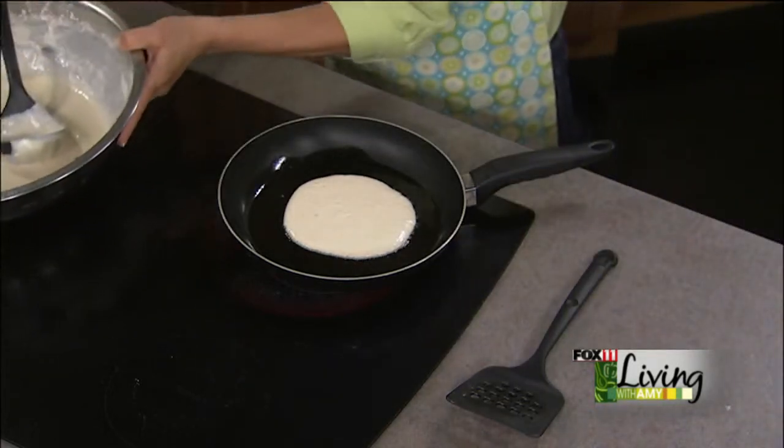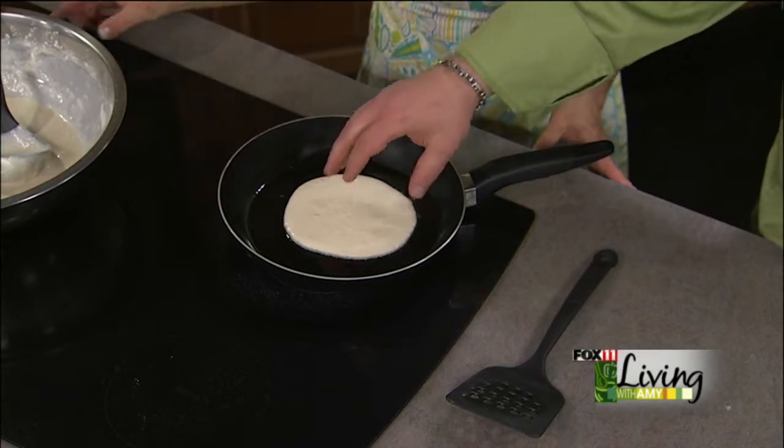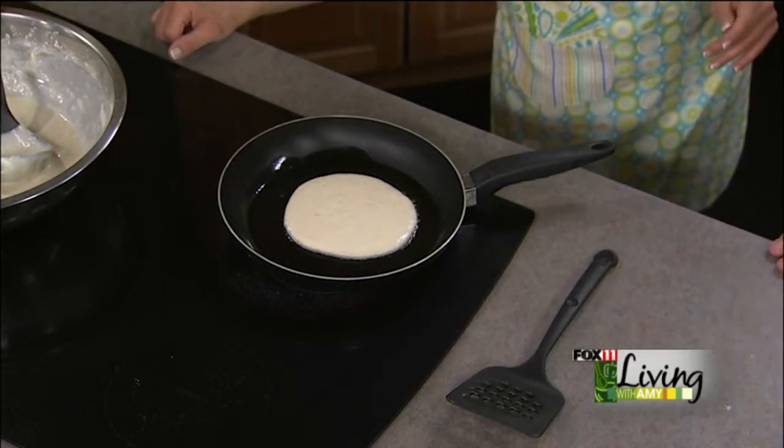Typically, you know your batter is getting good when you start to see some bubbling around the edge and then some bubbling in the middle of the pancake. If you turn it too soon, you're going to have a mushy pancake. It's going to be runny on the inside, so you really want to make sure it gets nice and bubbly around the outside at least. And as it sits longer, you'll see a little more bubbles in the middle. Usually the first pancake or two can be a little off. That's all right if you don't get the colors you're looking for.